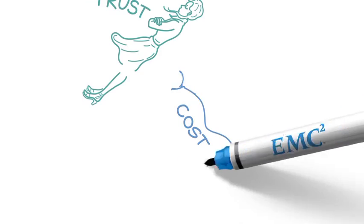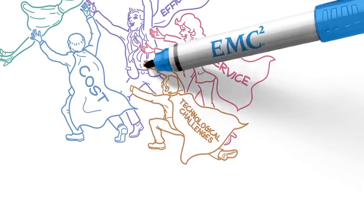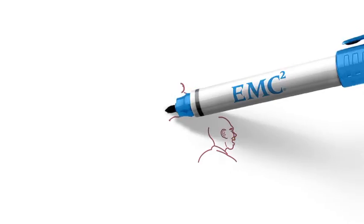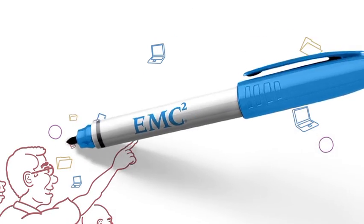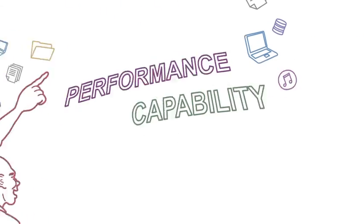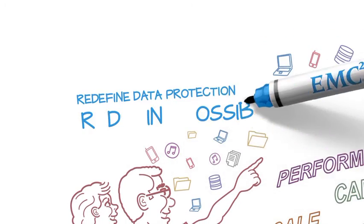So, who do you trust to meet the cost, efficiency, service, and technological challenges you're facing today and help you prepare for tomorrow's IT needs? Only one company can provide a comprehensive platform that maps to business and technical requirements while delivering consistent performance, capability, scale, and trust. Let's redefine data protection together and redefine possible.